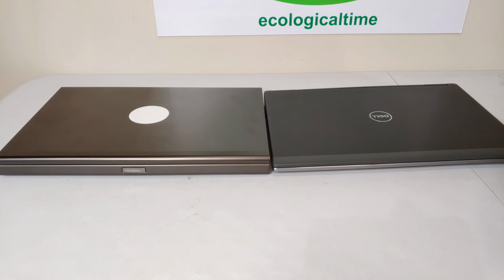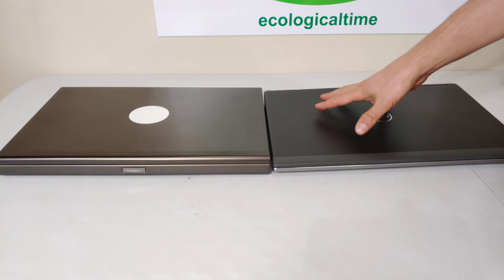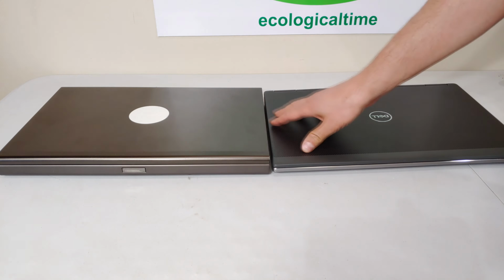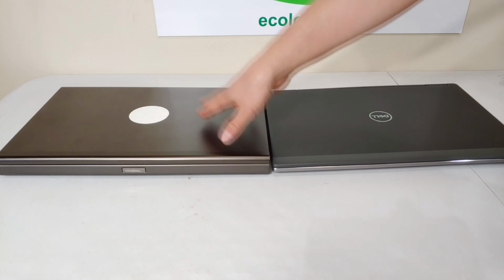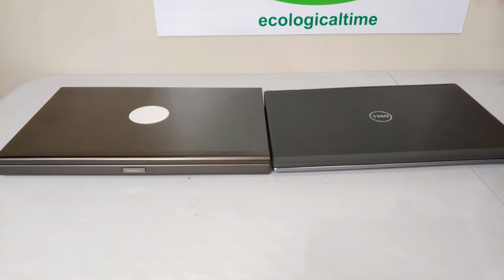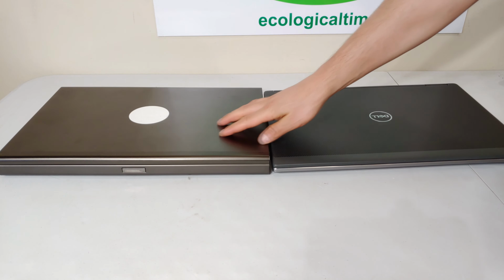Those who know the Dell Precision range will see that this is the latest model, and this is the old M6700. So these are at least 5 years apart. This I got in 2012, and this I've got just recently, and we are now in 2019. So what's the difference? Is it worth upgrading? I'll just show you the physical aspects of it and the connectivity, and I'll do one or two rendering tests just to show you the difference in the processing power, and then I'll close off.